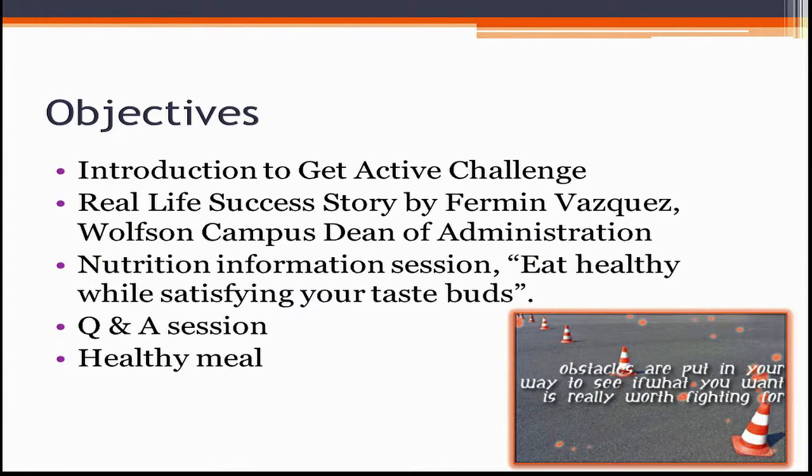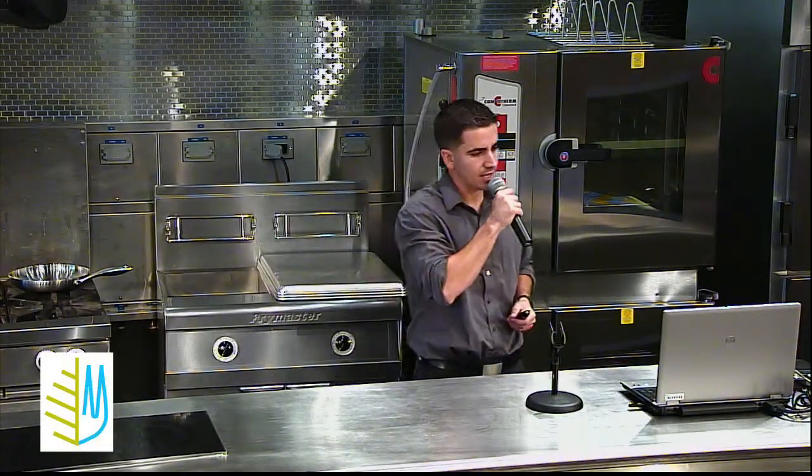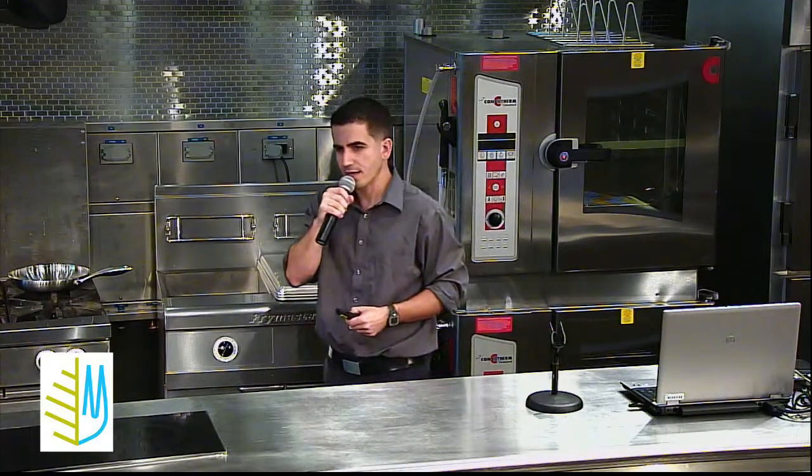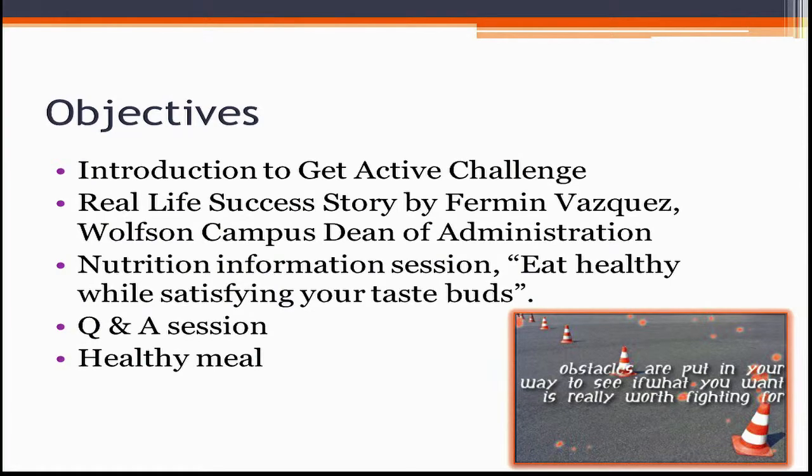And the objectives for today are to introduce the Get Active Challenge to all of you that are here today. We're also going to have a real life success story by Furman Vasquez, who's our Wolfson campus Dean of Administration. He was actually the team captain last time we had this challenge when he was at Kendall campus, and his team was one of the teams that won the challenge. We're also going to have a small nutrition information session called Eat Healthy While Satisfying Your Taste Buds. And then we'll end with a question and answer session.